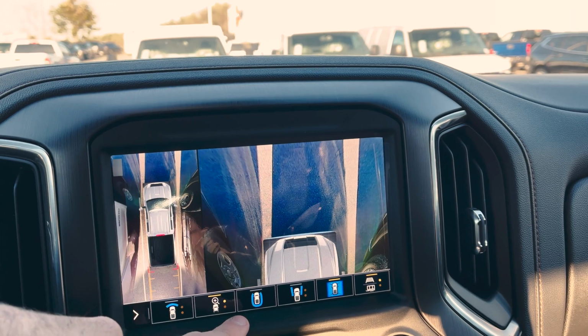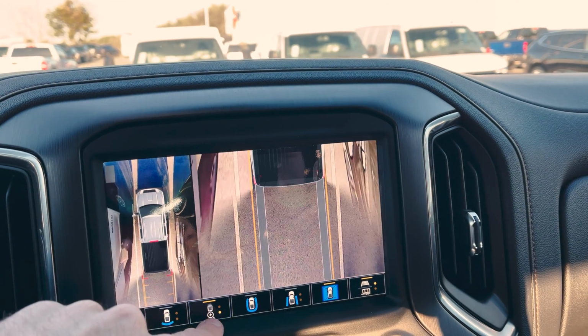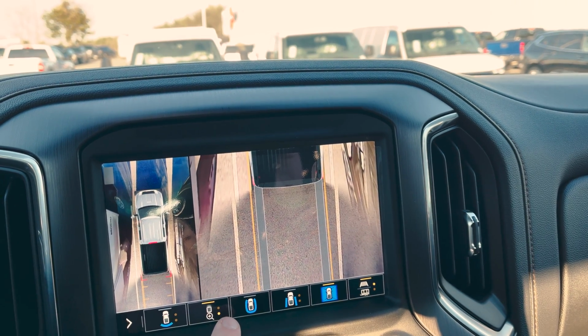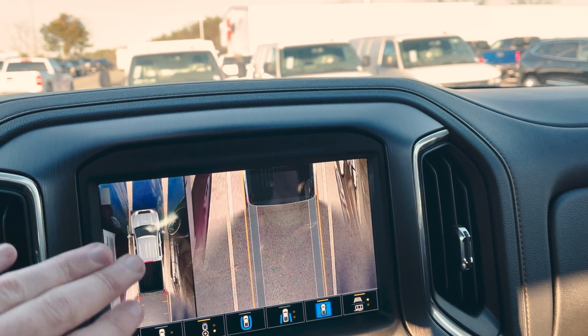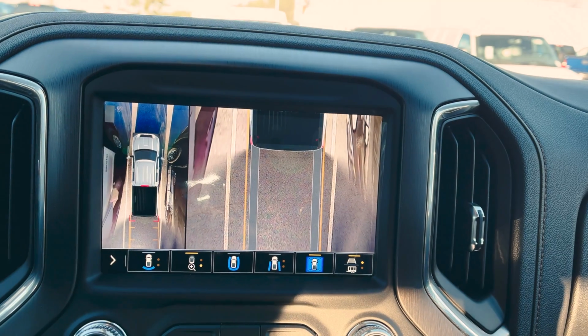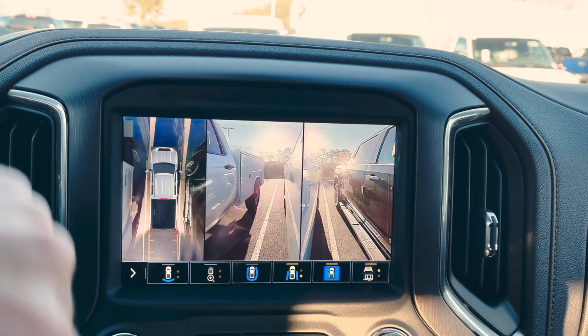If I click here, you can see it's a 3D rendered above view of the front, 3D rendered above view of the rear, and you can see that yellow dot's corresponding with such. This button right here is the overhead view that I have turned on, so that's why you can see the overhead view of the truck here. I know it's kind of a little bit glary. Unfortunately, there's nothing really I can do to help that out right now. The sun is just bright. I don't want to complain though.